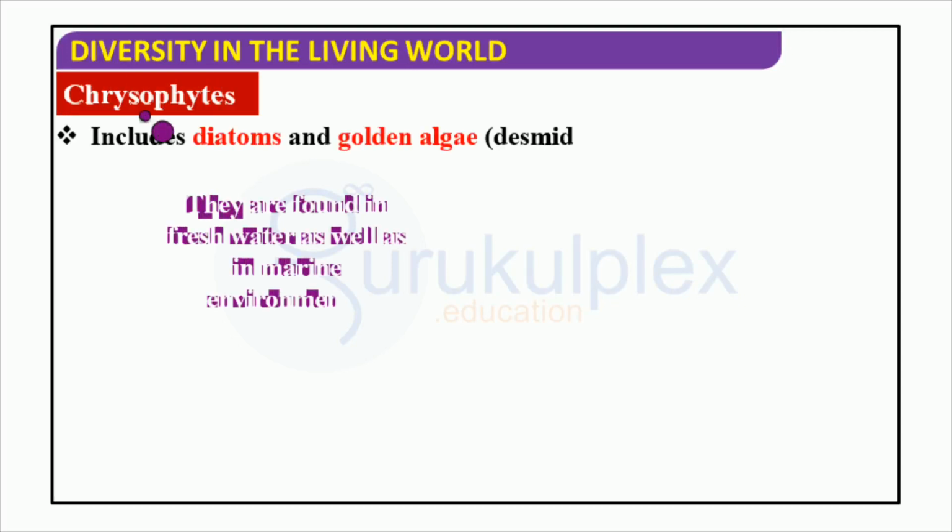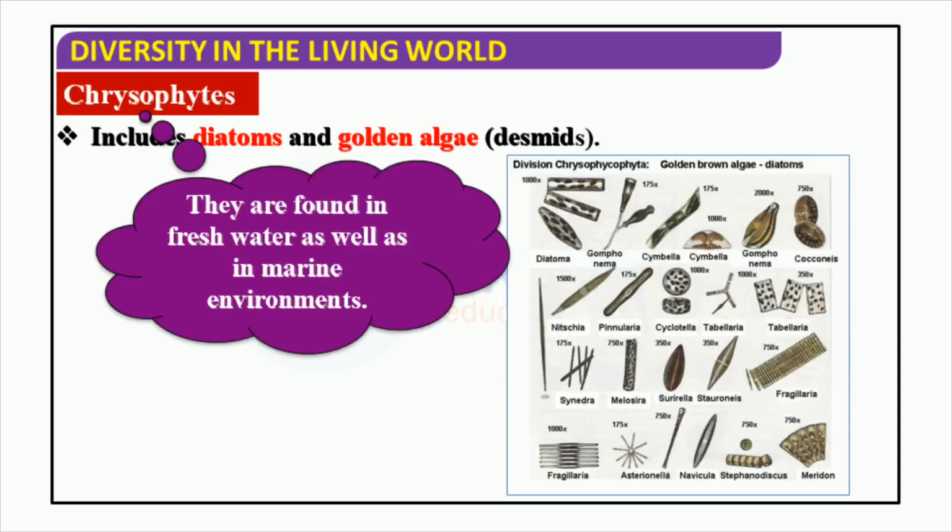Chrysophytes are an important class of algae that includes diatoms and golden algae. These organisms exist in both freshwater and marine environments. Diatoms are single-celled with cell walls made of silica, usually forming chains and colonies. Desmids are golden algae that are usually shaped in crescent or semicircle forms. They have a significant role in aquatic ecology, being beneficial to water quality.